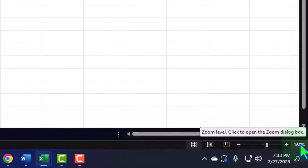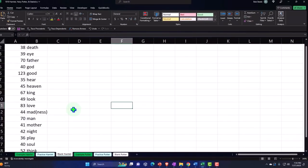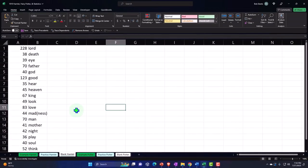Now down here, you can increase the size. I'm currently at 160. I can zoom in like this, or I can hold down Control and scroll up on my scroll wheel. So that allows me to zoom in and out, also quite useful.